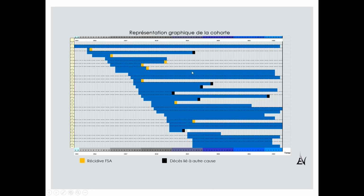So this is our cohort over the years, right there are the years, and this is when the cat has a recurrence. This is the event we're looking at statistically, because disease-free survival for soft tissue sarcoma is the most important data to look at. And this is when the cat dies from any other cause than the fibrosarcoma.